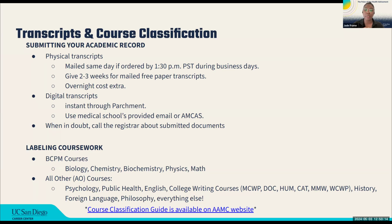But yes, you will need transcripts, say if you were taking courses at the community college, which a lot of people do, or even at another institution, you need transcripts from all institutions. And so just a quick course classification as well. You'll have your BCPM courses, which stands for biology, chemistry, biochem, physics, and math. And then you have your all other courses, which include basically all your other courses, right? And if you're curious about the course classifications and what that looks like, you can go to the AAMC website.